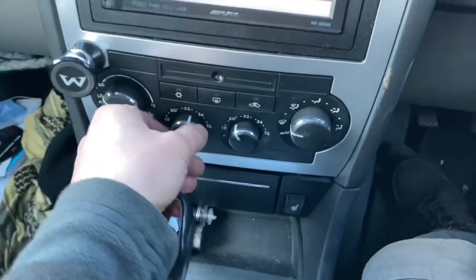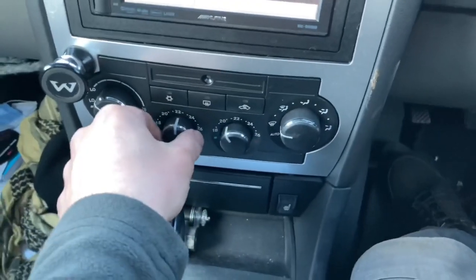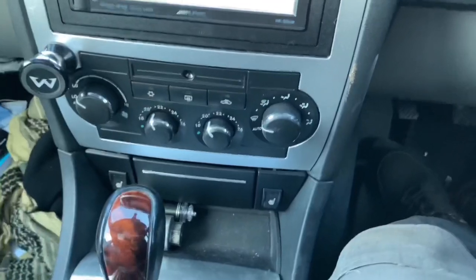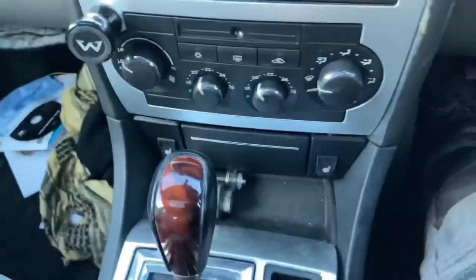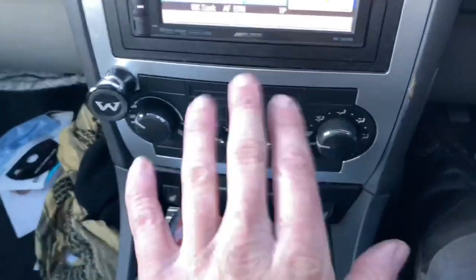All right, it's too hot in here, right? Turn it down, turn it up. Simple. I just like that. I must say I like that system. You don't need all these stupid screens and touch button stuff. It's rubbish. That is good.